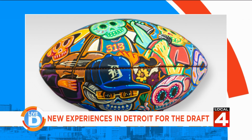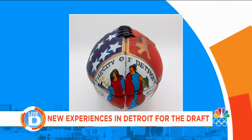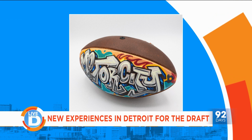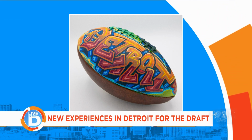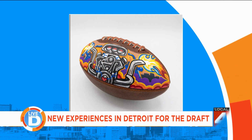Tell us about these footballs. Yeah, so we worked with Shinola for these limited edition footballs that have been painted by 5 different local Detroit artists. And so they are one-of-a-kind exclusives. We actually have them in 20 of our different retail stores. And people just have to go in, scan the QR code, and they're able to be entered to win. No purchase necessary, and then we'll be doing the drawing for those at the end of the month for these free giveaways.